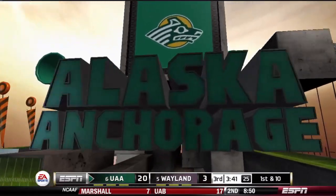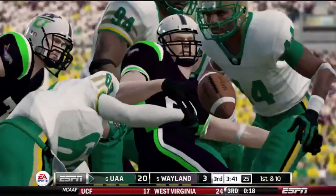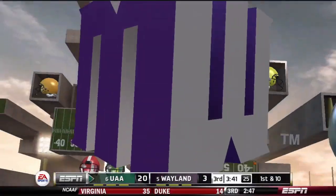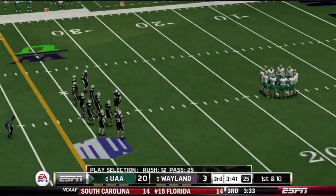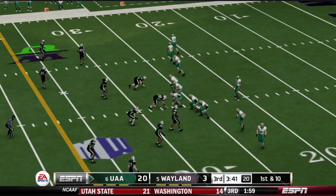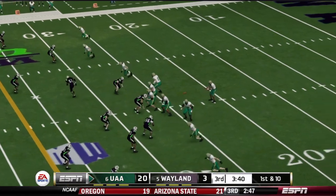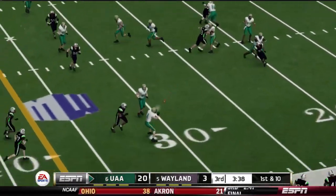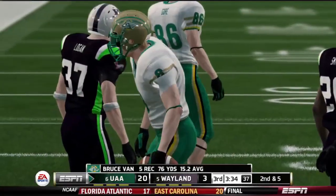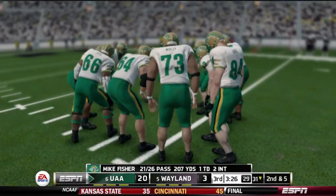Heads-up play by the defensive end to jump on that fumble. Here's a great job of the defense there to take advantage of the mistake and cause that turnover. The quarterback leads the offense back out onto the field as we get set to resume play. The quarterback in the gun, empty backfield, five wide receivers in the formation. Pass is caught, the defense lays him out. That brings them second and five.